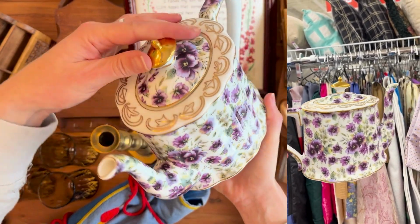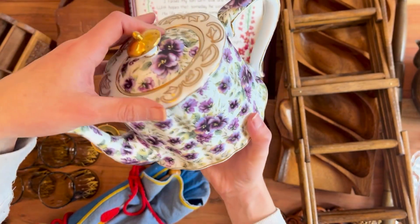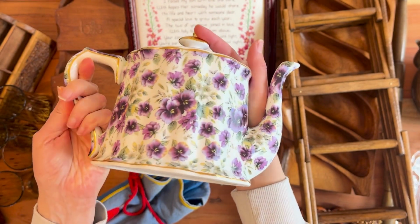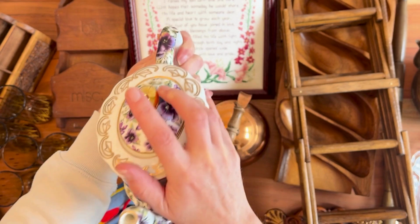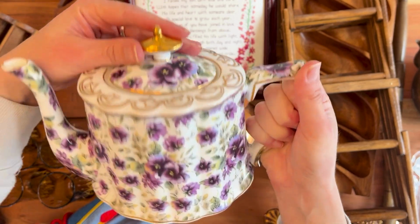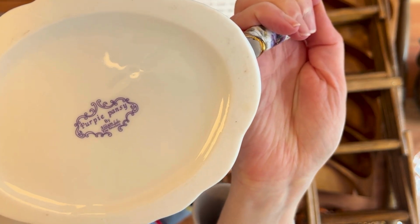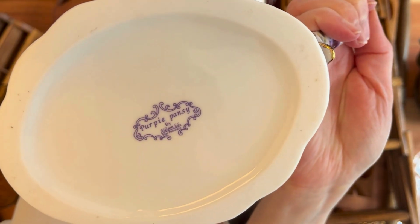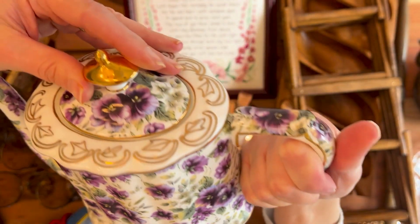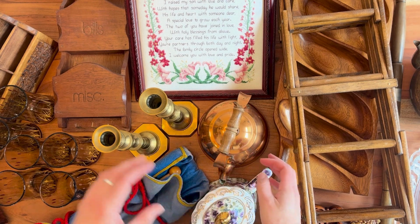I've never bought a teapot before. I see them all the time, but this one really stood out to me as being kind of unusual and pretty, and I feel like it would be really cute in somebody's cottage style kitchen. So I decided to take a chance on it and pick it up. It was $7.99, and the brand is Allison LL, I think that says. Fine porcelain, and the pattern is called Pansy. So this will be available in the shop. Just need to get all this stuff photographed and listed.